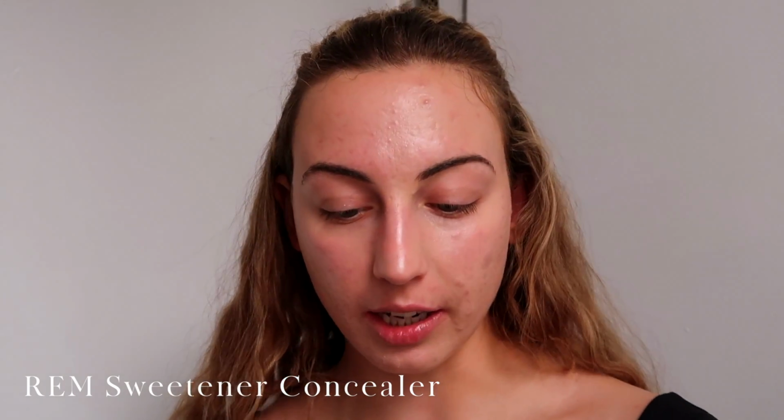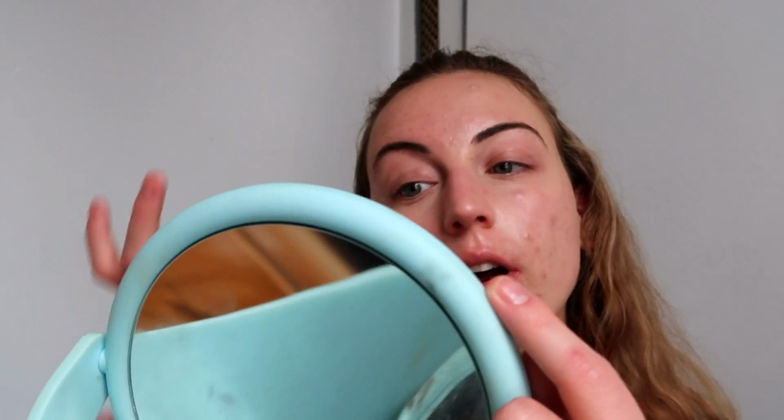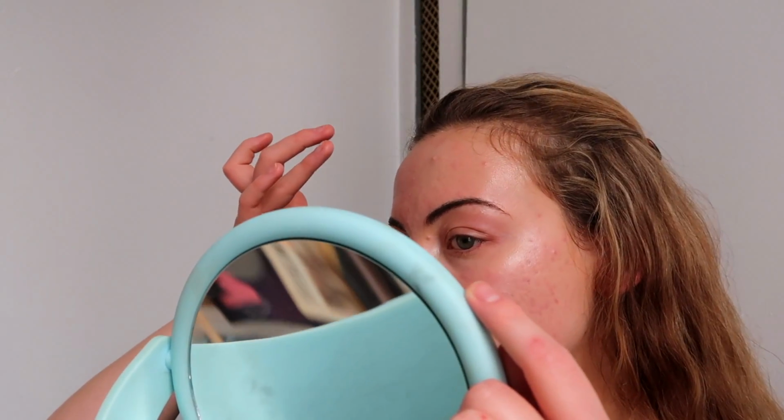Next, I'll be taking the REM Beauty Concealer. The one that I have is way too light for me, or it's just not the right undertone. It's very pink. The shade I have is 6N. I'm putting it right in the inner corners of my under eye, because they're really dark. I have really dark under eyes, I think, compared to most people.